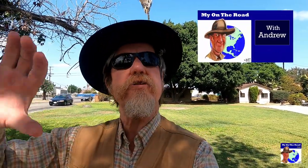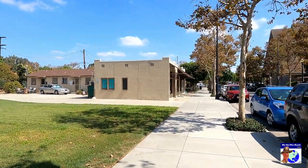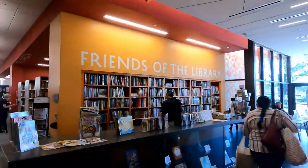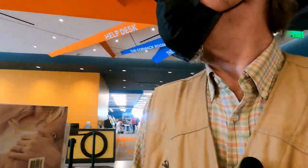I have heard there's a historic big wheel from a bicycle store down at the library, and that's what we're here for today, to take a look at the big wheel. You can see the library is right down this way, and that is where we are headed. Oh yes, one of my favorite places, a used bookstore.